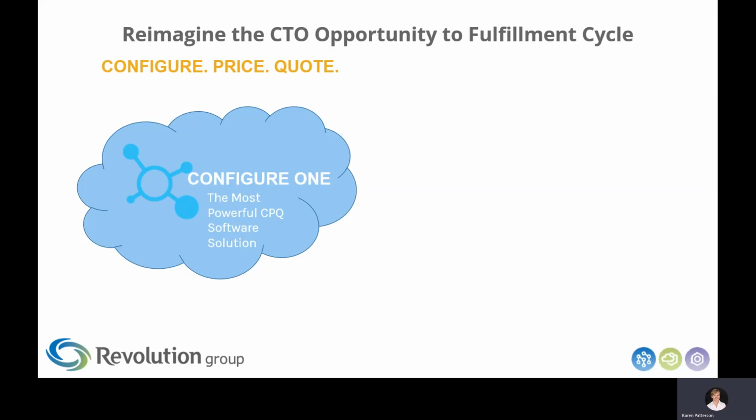Modern configure, price, quote, or CPQ applications like Configure One knock down the barriers and streamline the challenging configuration process, harnessing and standardizing the specialized knowledge of product experts. Using this technology, complex configurations can be created and estimated by internal sales reps, directly by distributors, or even exposed to customers for self-service configuration and estimation through a contemporary guided website experience.